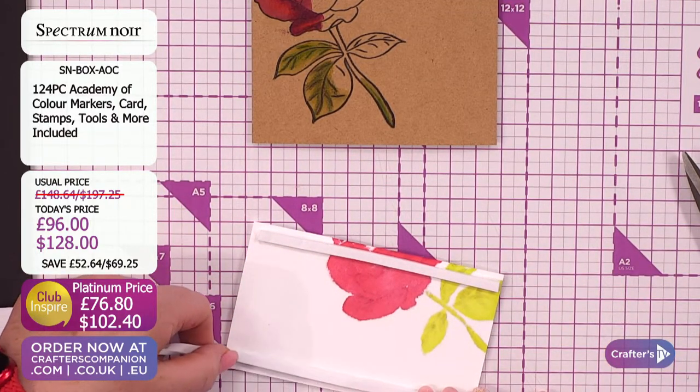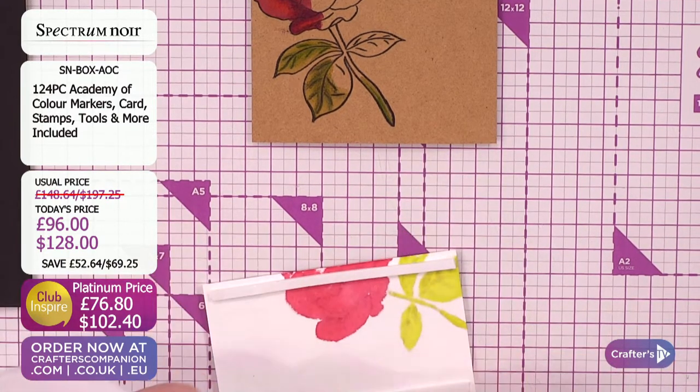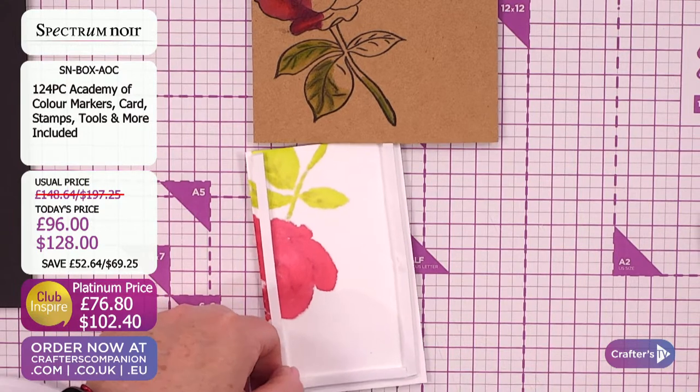So we're using this on the back because this is going to give us a little bit of dimension as well. So we're just going to pop that across each corner. Okay. And then a bit down the middle.